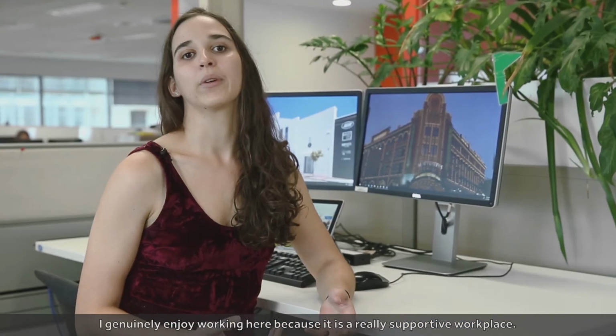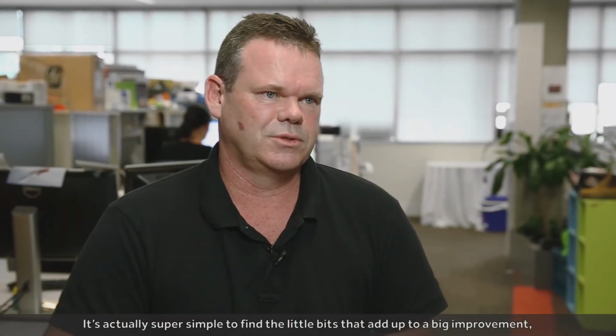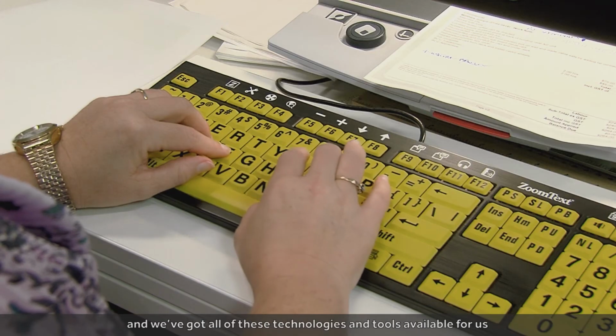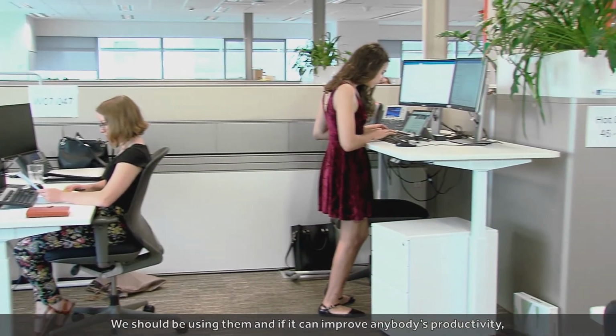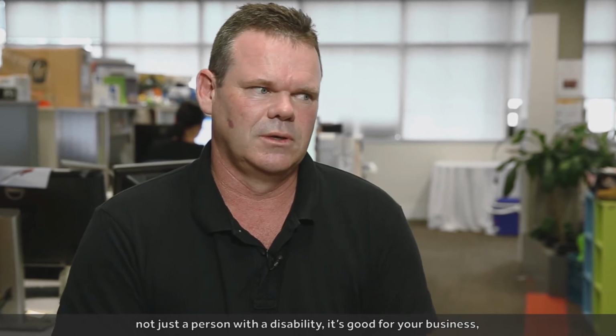I genuinely enjoy working here because it is a really supportive workplace. It's actually super simple to find the little bits that add up to a big improvement, and we've got all of these technologies and tools available for us. We should be using them, and if it can improve anybody's productivity, not just a person with a disability, it's good for your business, it's good for your organisation.